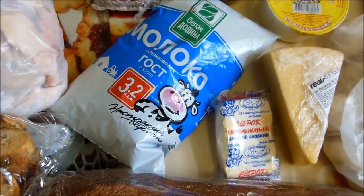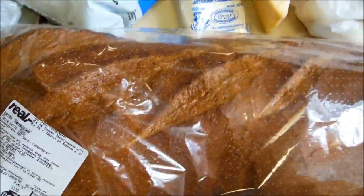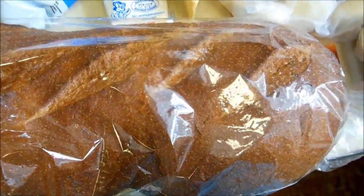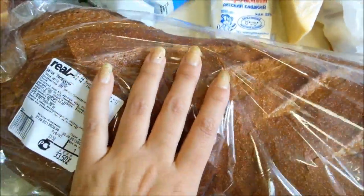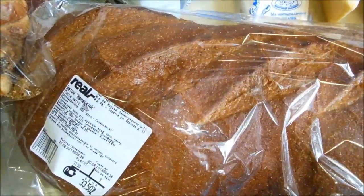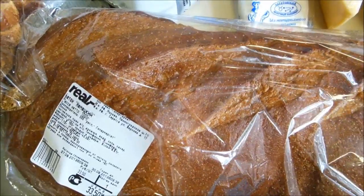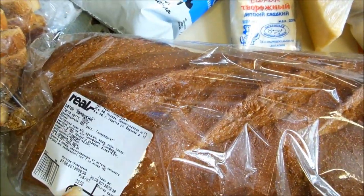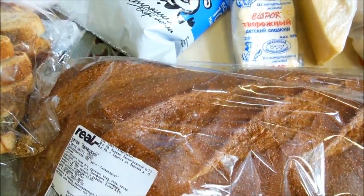So, bread. Look at this bread, this is huge. In our area you can buy just any type of bread. You can buy white bread, black bread. This we call German baton, we call it немецкий батон. And this one costs 33.50 rubles, which is around $1 and maybe a few cents.